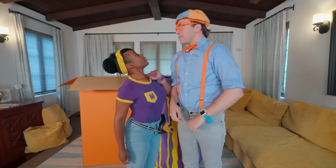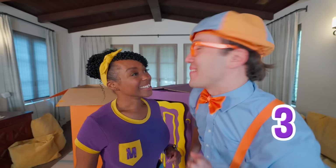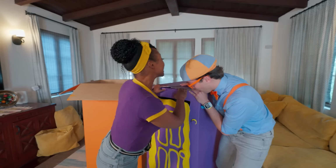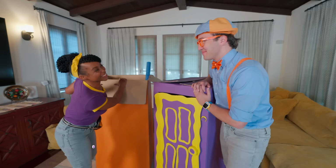I think a great fort needs three things. A cool way to get in, an awesome way to get out. And something unique to make it special. Exactly. We have to use our creative thinking. How's this floor plan, Blippi? You can go through my purple box and get some building ideas. And Meekah, you can go through my orange box and get some fun creative ideas too. Three, two, one! Pool noodles!